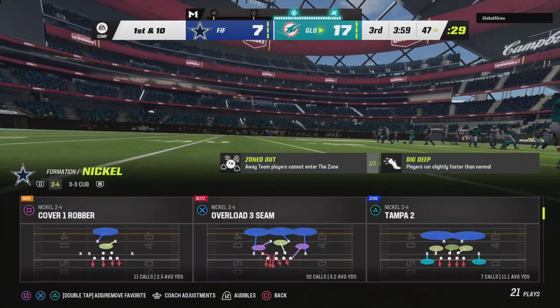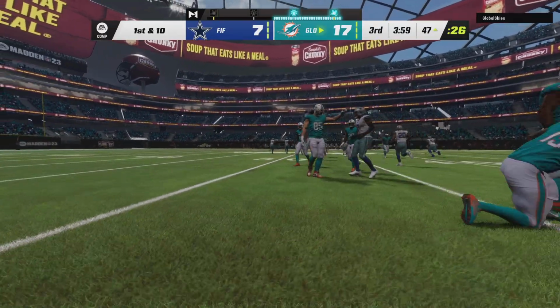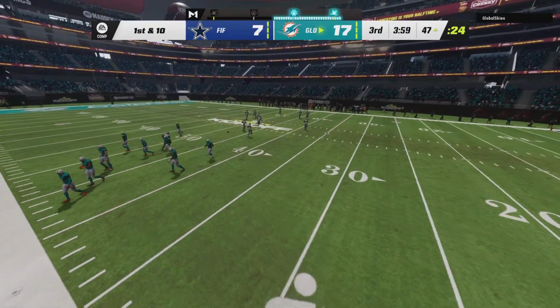A very interesting call and one that backfires. I know they're losing, Charles, but boy, to start the second half with the onside kick, risky.